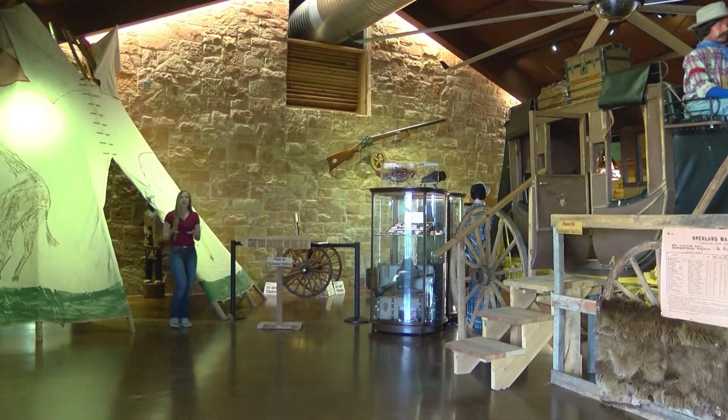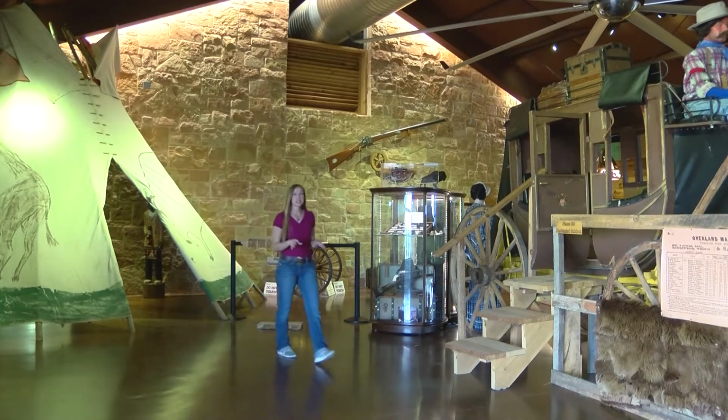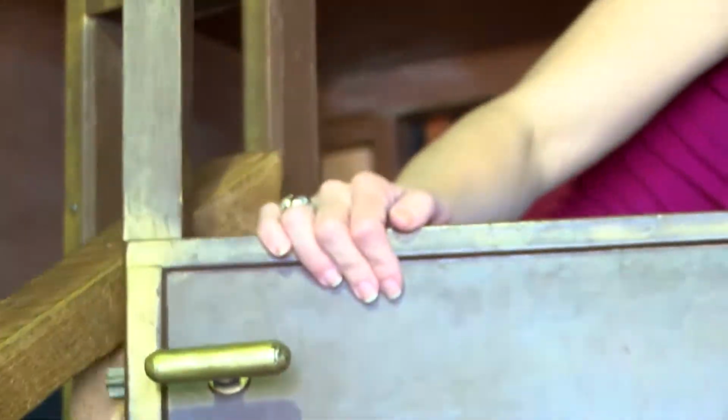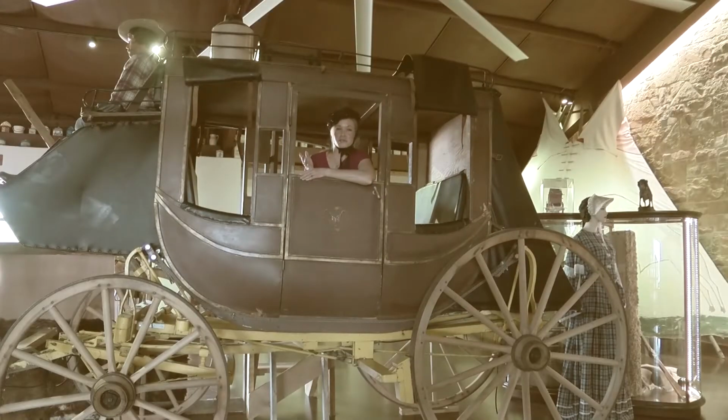History buffs, Fort Chadbourne is your dream destination. The interactive displays will make you feel like you've been transported back in time. But if that still doesn't do the trick, the 1 million artifacts just might.